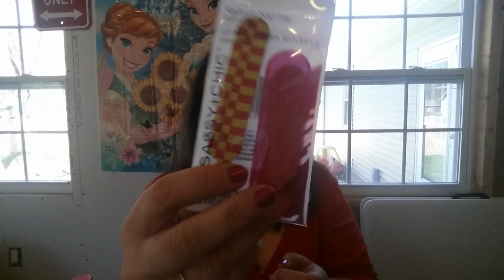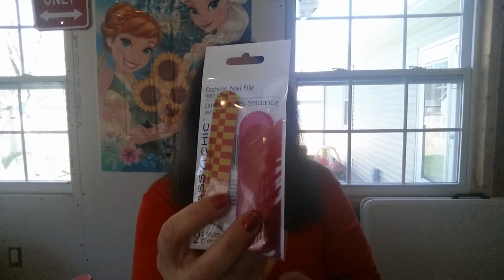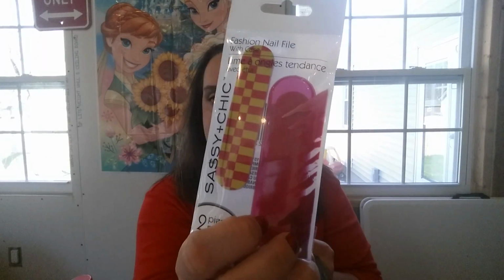I picked up one of these. I'm really excited about this. It is a Sassy and Chic set of two nail files, but the one has this little hard plastic case. Perfect for my purse. I'm so excited about this. I usually have a nail clipper with me, but I typically don't have a file just because it gets caught on stuff. And I mean, you have some tissues in your purse and it's just a mess. So this is great. Plastic case. Very excited about that.